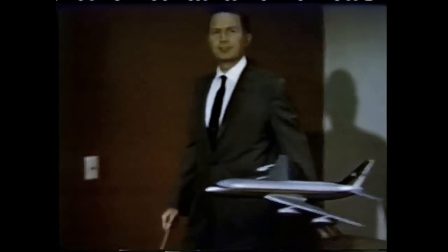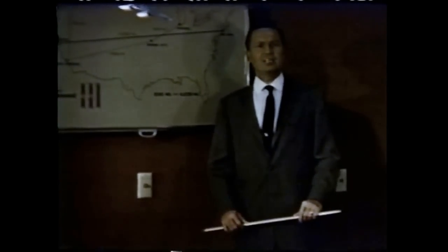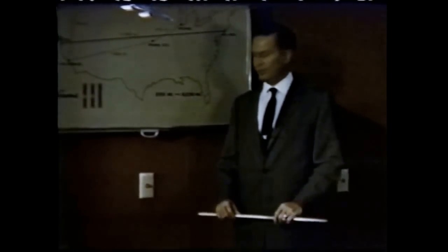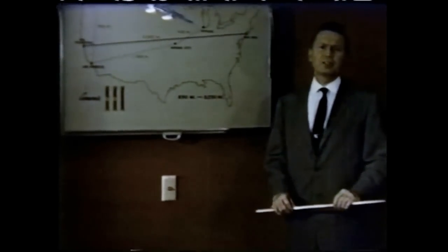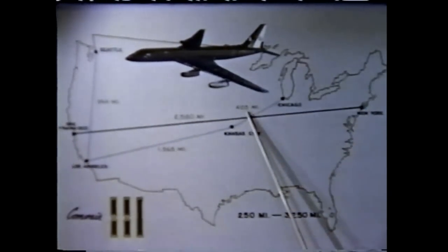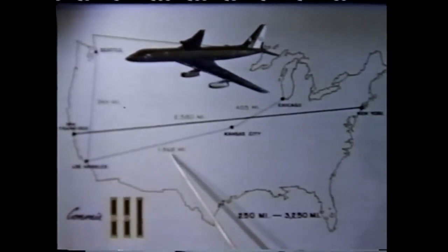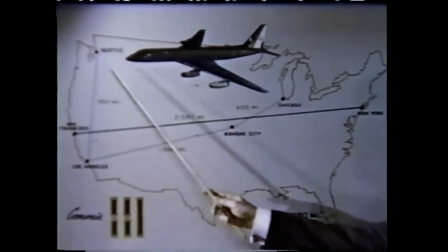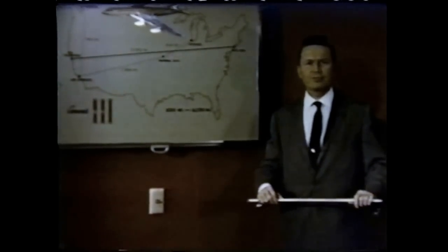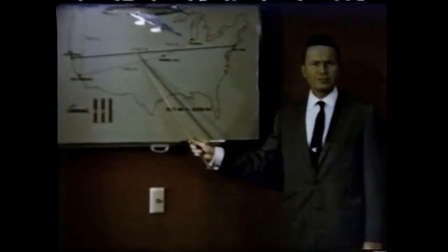Able to land in over 335 cities throughout the United States, Canada, and Hawaii, the 880 is the only airplane initially designed for the rugged demands of medium-range service. Typical of some of the routes the 880 can service: Chicago to Kansas City, 405 miles. Kansas City to Los Angeles, 1,368 miles. Los Angeles to Seattle, 964 miles. And of course, cross-country, San Francisco to New York, non-stop, a distance of 2,580 miles.